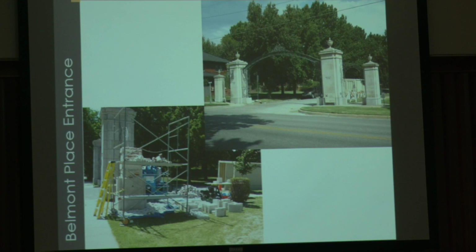But we restored that about 10, 12 years ago, and we're going to go back and do a little bit of cleaning and spot pointing here this fall. So just a little bit of maintenance work. The neighborhood association actually does inspect the arches about once a year, but they knew it was time. So they're bringing us back now so that they don't have to spend $300,000, which is what it costs them. Then they're going to spend about $20,000 with us now as maintenance.